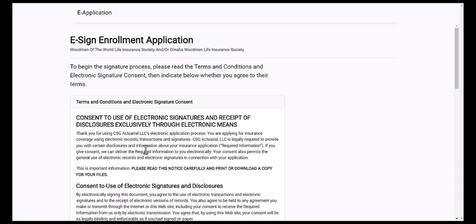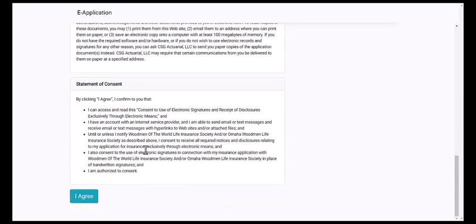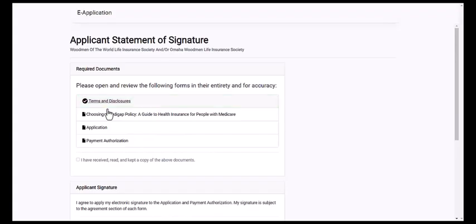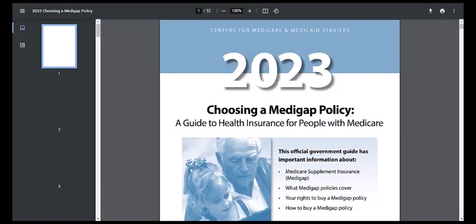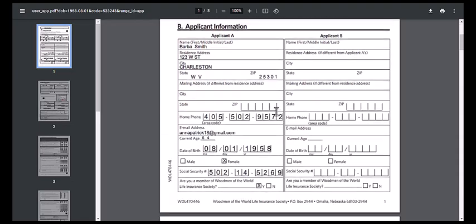Your client will then read over the terms and the conditions for doing an electronic signature, and then scroll to the bottom and select I agree. They will then open and review all of the forms. Once they open up a document, the bar will turn green. They will be able to view the entire application.